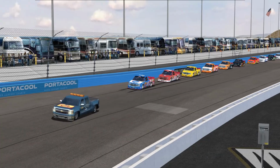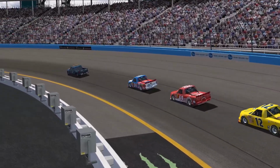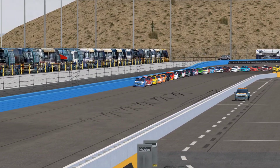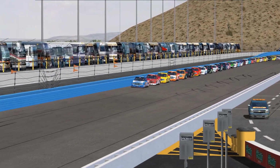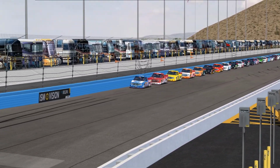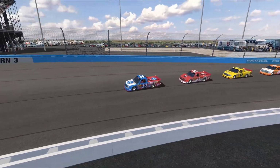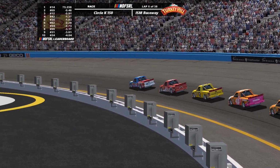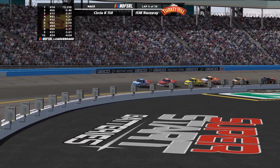Let's go ahead and get to the restart here from the ISM Raceway with Chase Marks leading the field at Phoenix. We're back here at the ISM Raceway for the Circle K 150 on this Saturday morning. Hope you all are enjoying the race here from Phoenix. It's Chase Marks, who has led every lap so far. We're going to restart on lap 7 of 38. Matthew Logan, Chris Skinlar, Fisher G, and Trey Smith make up the top 5.